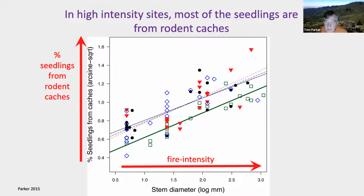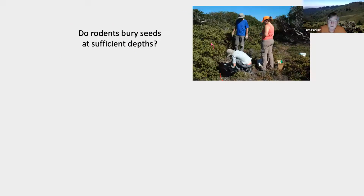But then I started going to post-fire stands, and I found out that when there's very high intensity, so if you look at this graph on the bottom, the further you are to the right, the higher the intensity of fire. What that means on the left side, if you follow the y-axis, the percentage of seedlings that are coming out of those rodent caches increases with the intensity of fire. So the rodent caches are really important for these plants to be able to recover after a high intensity fire. All of a sudden, I had to start rethinking things. But we had to prove that rodents were actually doing this. So do they actually bury seeds to sufficient depths?